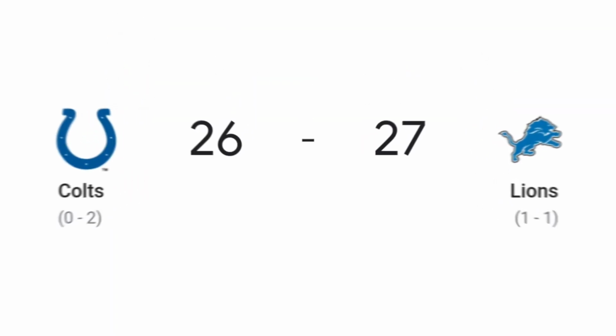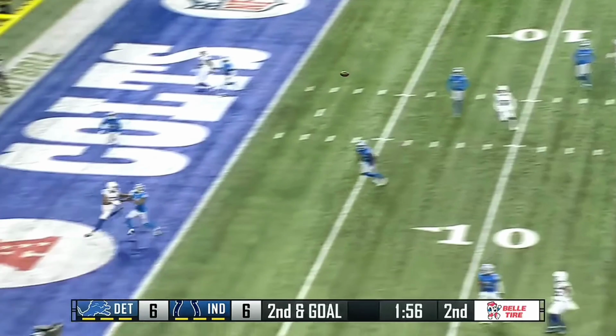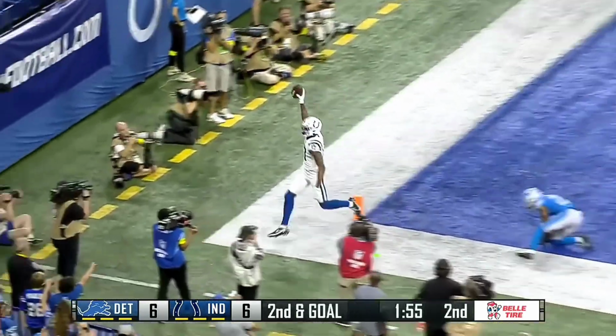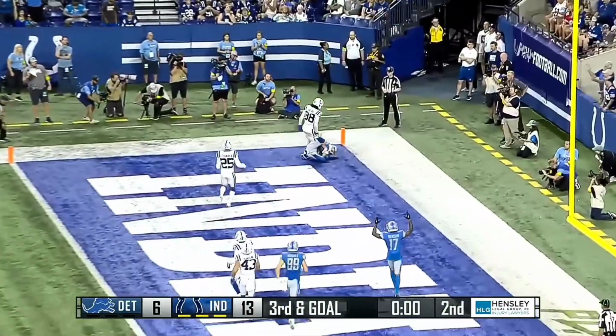Saturday began with the Colts going up against the Lions. A couple of field goals were made to start the game until Sam Ehlinger got to score the first touchdown on this 15-yard pass to Mike Strachan. Tom Kennedy got to score a touchdown to end the first half, and then he got a second one to open up the third quarter.